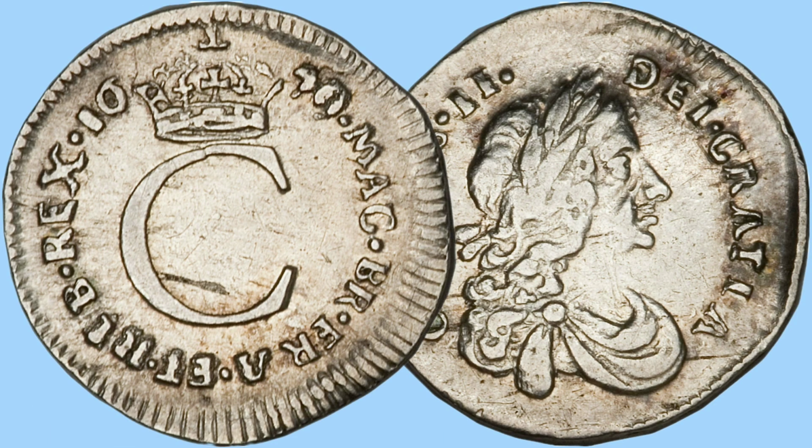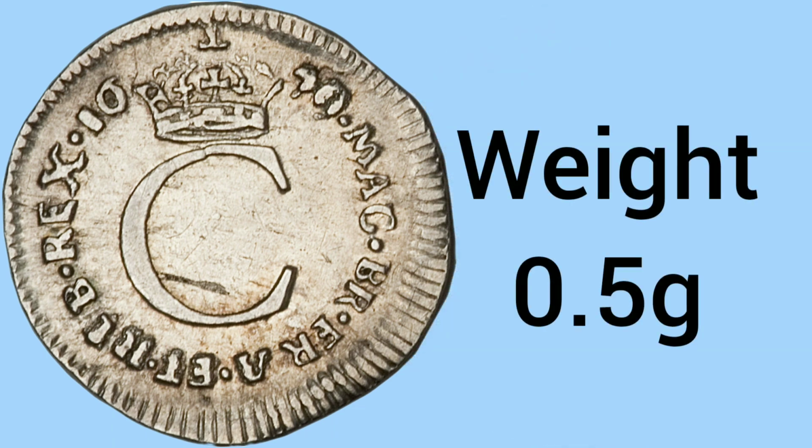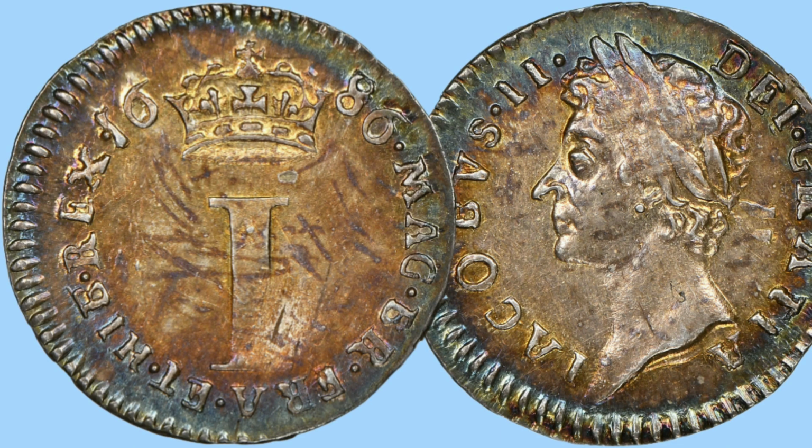Here we can see a zoomed in portrait of the circulating penny from the reign of Charles II. The same design as the Maundy one, with 1C, the date and the crown at the top. The coin was slightly heavier than before at 0.5 grams, so half a gram now. A very small coin, staying the same weight and shape and size and everything for the next few monarchs.